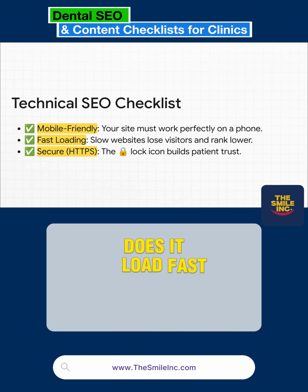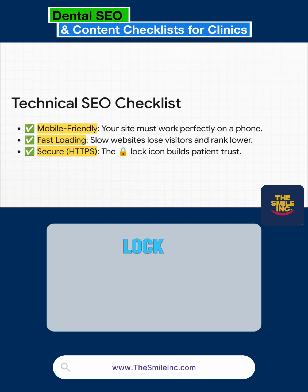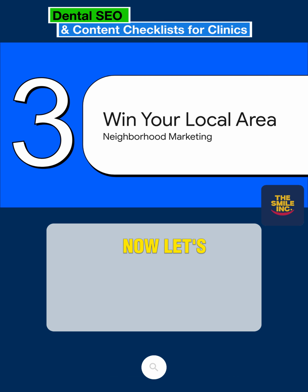Does it load fast? A slow site is a dead end. And is it secure? That little lock icon next to your URL, that is a massive trust signal. Okay, so we've got the basics down, now let's get specific.